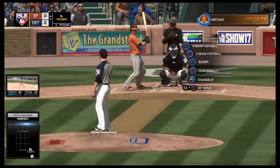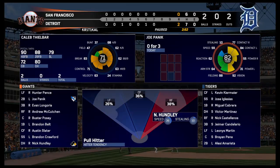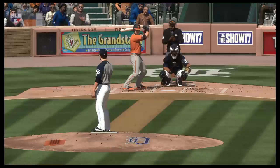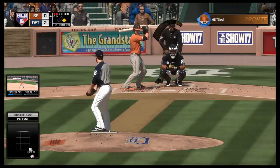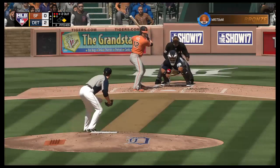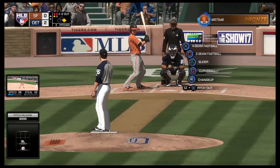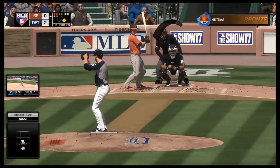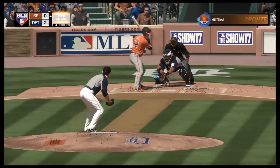Slider stayed too low. Ball 2. Well, this is the matchup they wanted, bringing in the reliever, but falling behind 2-0 doesn't exactly help the situation very much. And here's a slider for a called strike. That was a good 2-0 slider right there. Now you're still sitting 2-1. I'd continue to look for that fastball, but that was a nice slider right there.